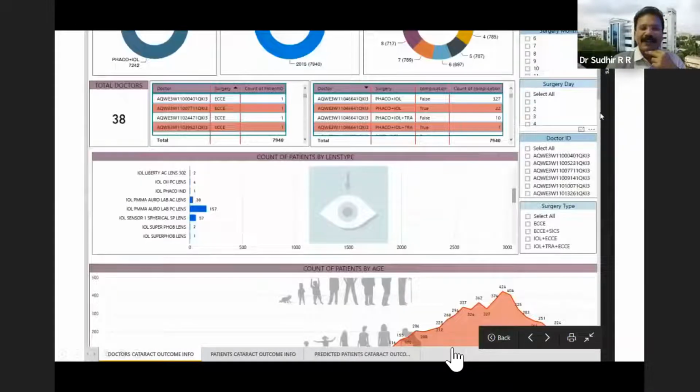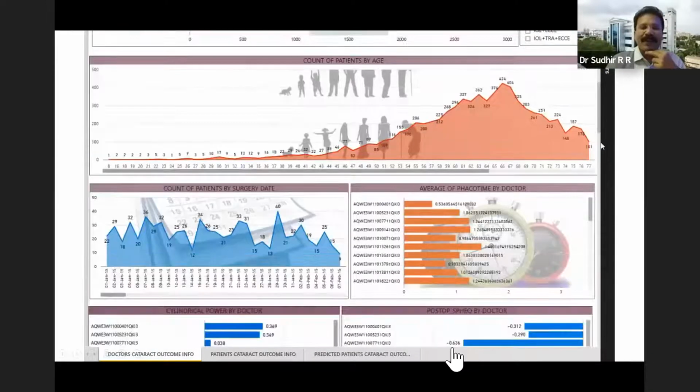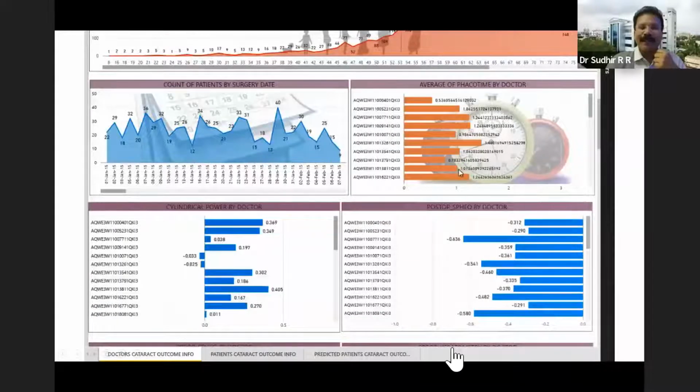This is for cataract surgery outcomes, because quality is important. If somebody is not performing well, we can go back and look into those doctors' results. And that was not available before.